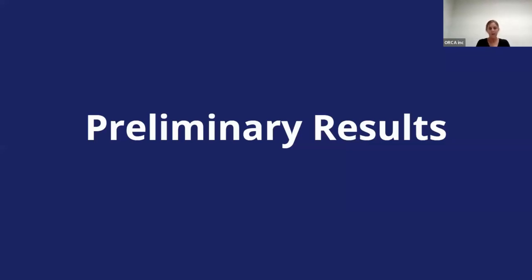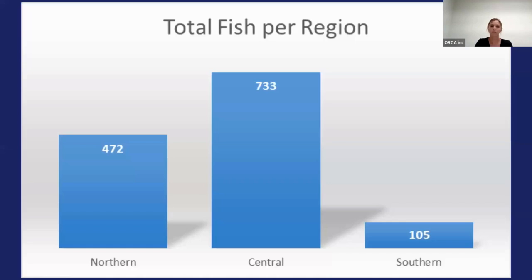So at this time, I'd really like to share some of our preliminary results. They're preliminary up to a point where we feel like we have an appropriate sample size, at which point we can start publishing or sharing more widely. So at this point, they're somewhat still preliminary, but they're still valuable and important.